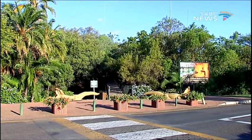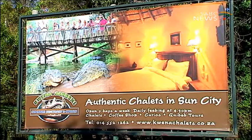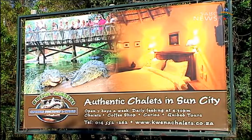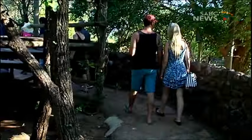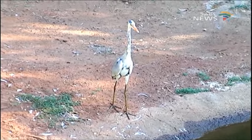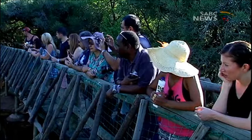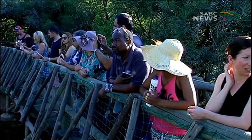An enormous crocodile sanctuary and scenic park, the Kwena Crocodile Farm is home to over 7,000 crocodiles. It is also home to Arnold, one of the biggest captive Nile crocodiles in the world. Tourists come to view magnificent bird life and get a chance to watch these amazing creatures being fed.